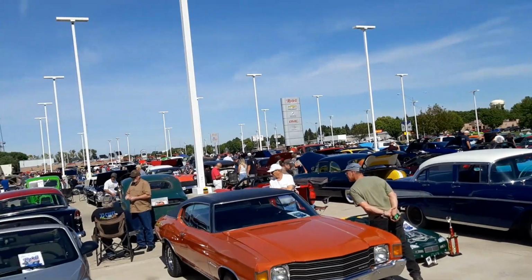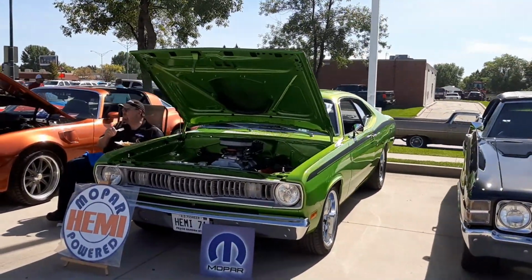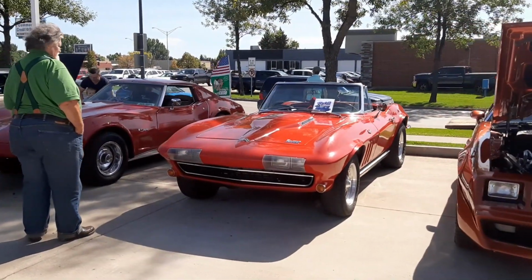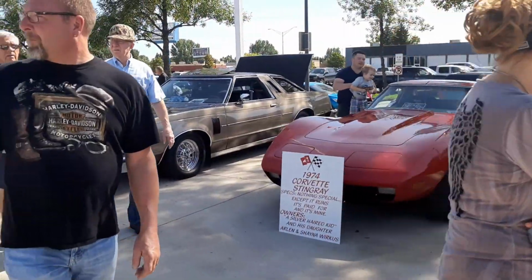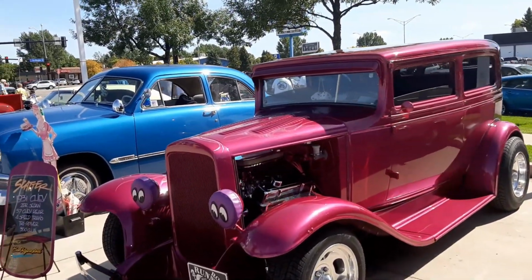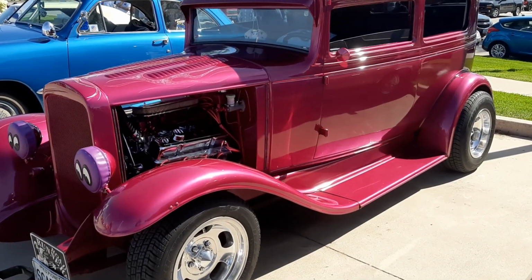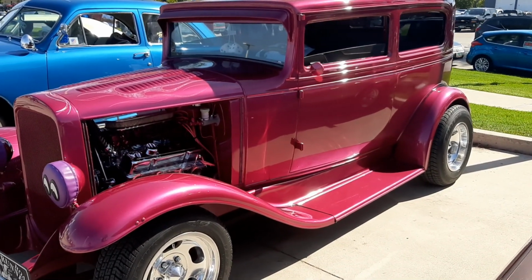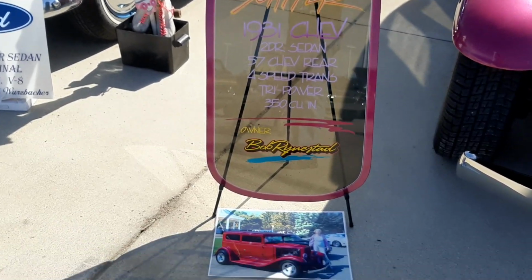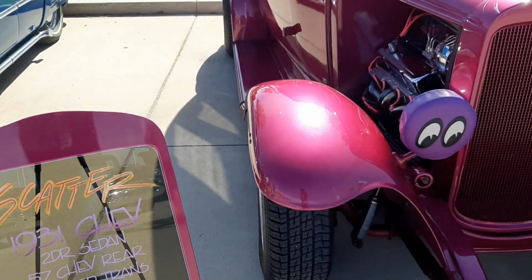As you can see, cars as far as you can see. Ooh, look at that one. Love it. Love this car right here. This is beautiful. I don't think the camera's picking it up, but this thing is a beautiful light purple color, and on the camera it looks like it's red. And there's a picture of it with the owner's wife, I guess. That is gorgeous.